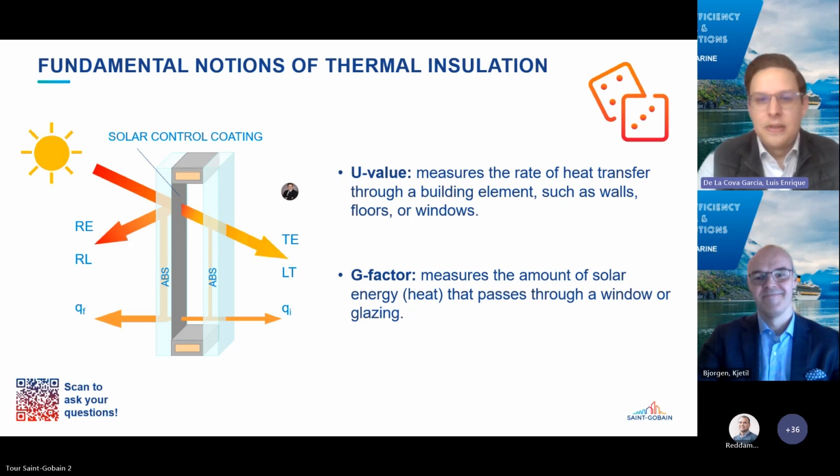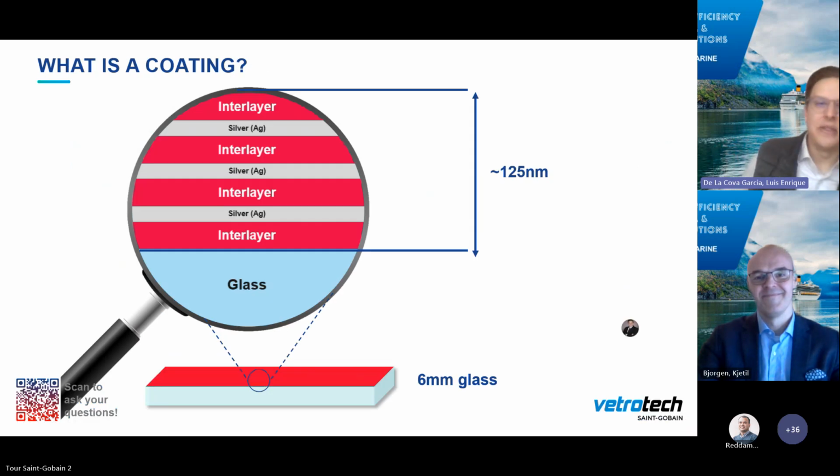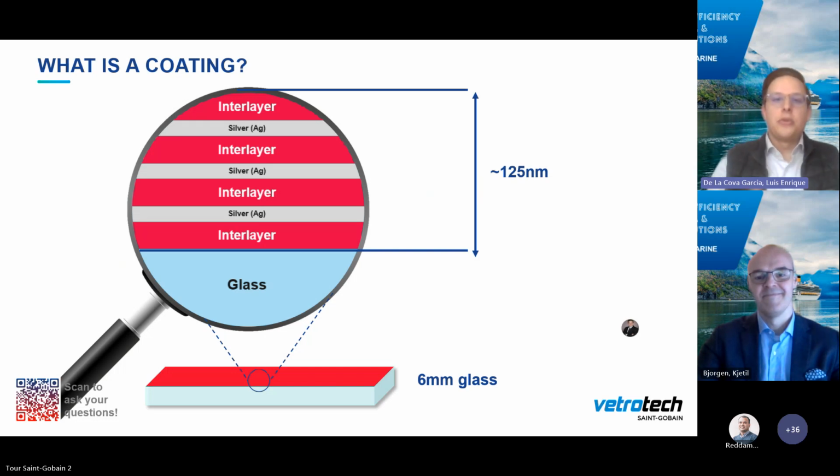All right. So everybody who voted for option 3, well, congratulations, you got it right. A coating is indeed a very thin layer of materials, usually extracted from minerals, that contributes towards the performance of the glazing, meaning that thanks to applying a specific coating, we're able to achieve the values explained before, such as the light transmission, the U value, and the G factor.